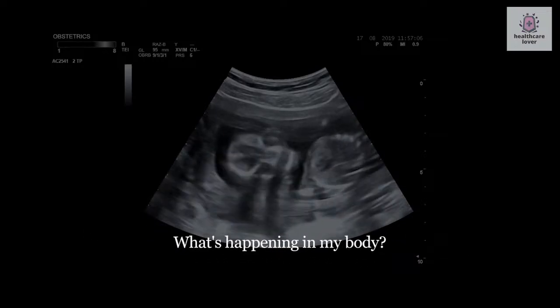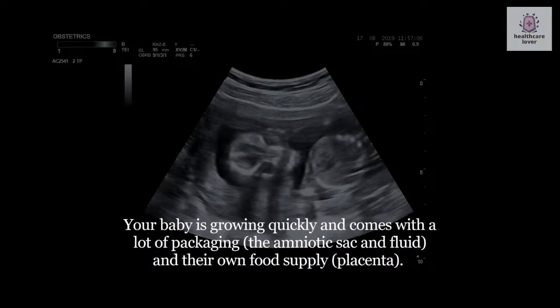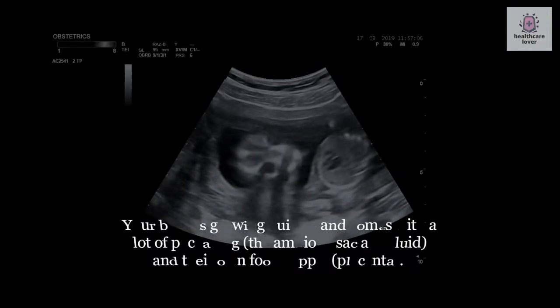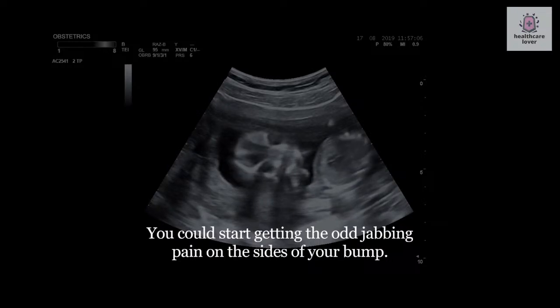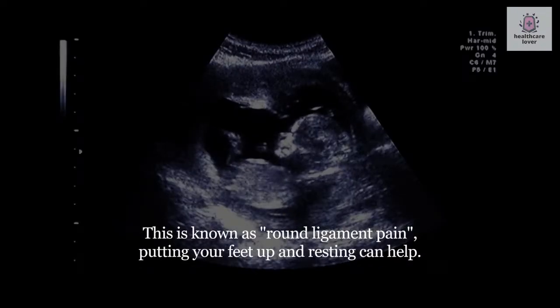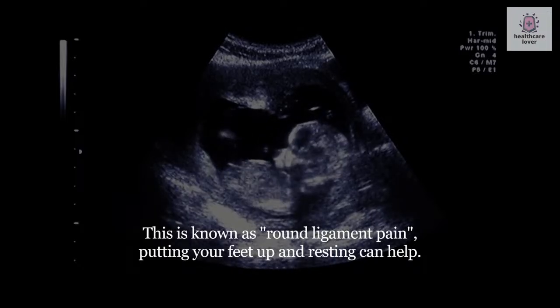What's happening in my body? Your baby is growing quickly and comes with a lot of packaging: the amniotic sac and fluid, and their own food supply, the placenta. You could start getting the odd jabbing pain on the sides of your bump. This is known as round ligament pain. Putting your feet up and resting can help.